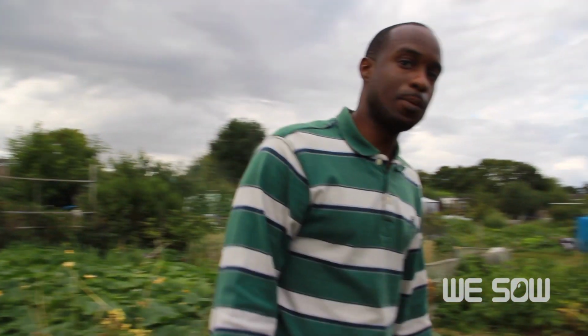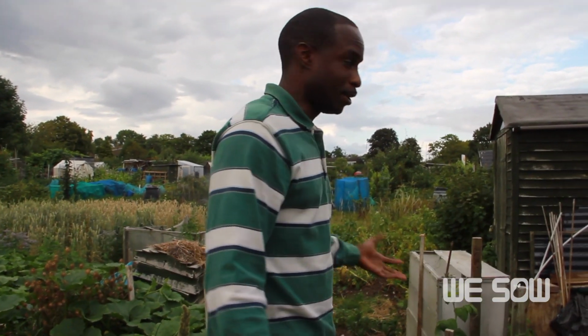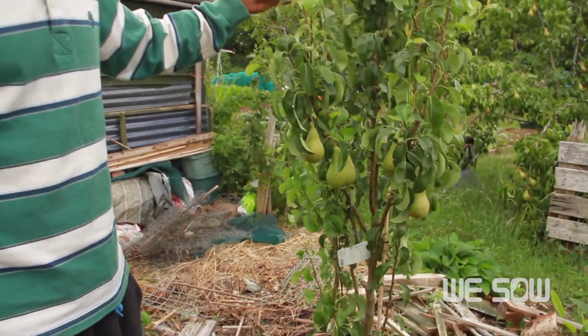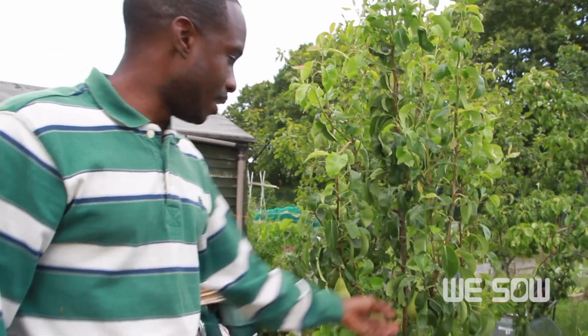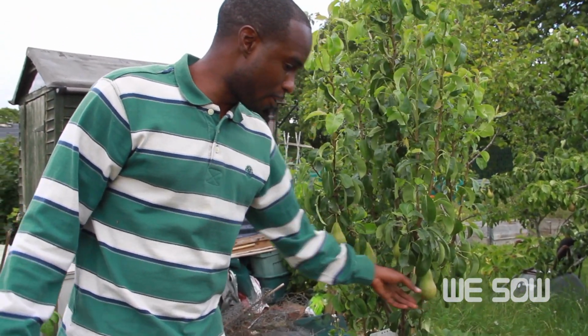We're now on the second plot, and this is the plot which we got maybe about a year ago, and as you can see it's very different. But what we did last year is we planted this pear tree, and as you may have seen from the previous video as well, I mentioned a bit of information about that. But now you can see the fruits of our labour are coming through nicely.